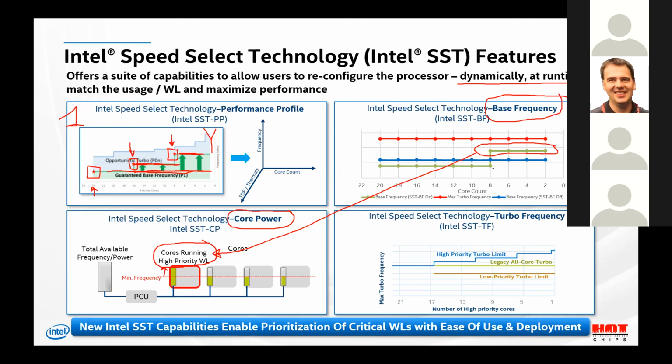Of course, you can get the best of all worlds. If you increase the frequency on some cores, you have to allow the other cores to run at a lower frequency. But you don't necessarily care, because what you want is that your high priority workloads run at a higher priority, run faster, and complete in a shorter amount of time. So it's a win-win for everyone.